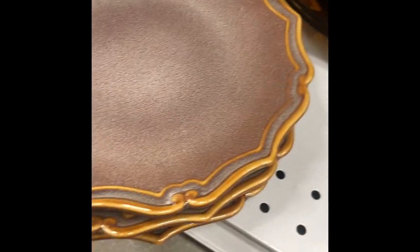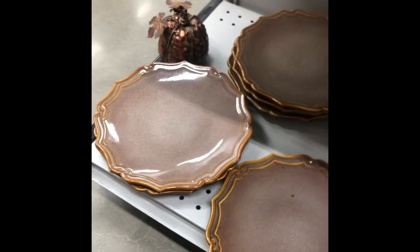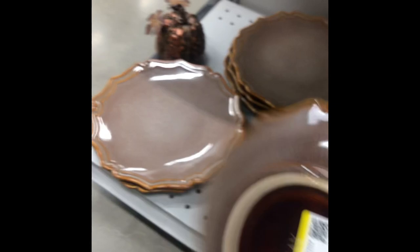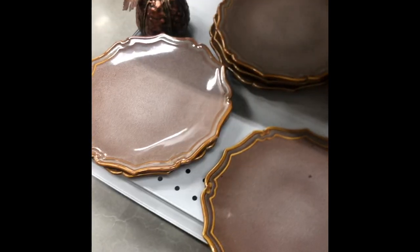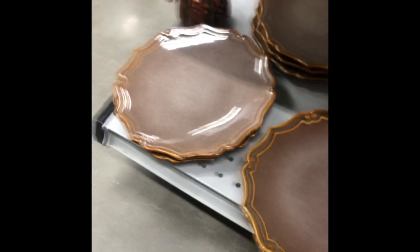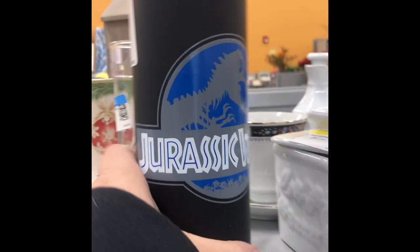I look at these plates every time, and I'm in love with them. I'm trying to find the label so you can see it, because they are so cool. These are old Bombay, and look at the design. How freaking cool! They're just awesome. Thank you for coming to my TED Talk. Okay, black and white shelf. Good old Jurassic Park.